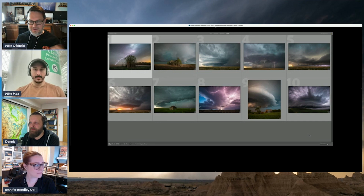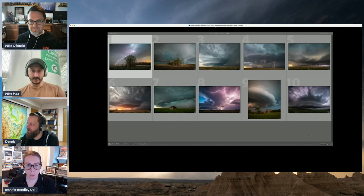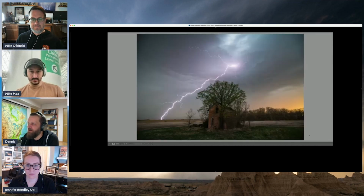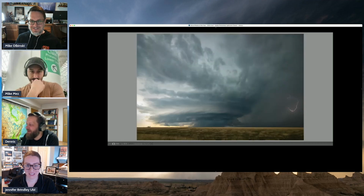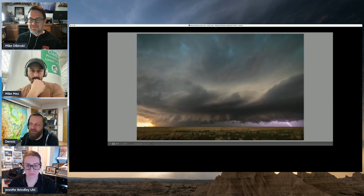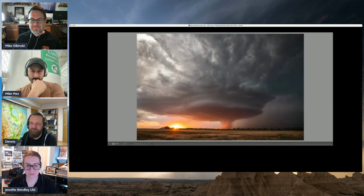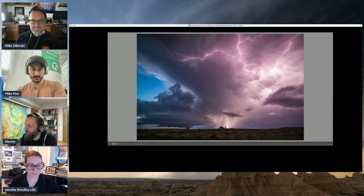I think he was one of our finalists last year as well. He's an amazing photographer. Yeah, I think he's got a very, very great collection from last year. So I'm a bit jealous about it. Nice supercell structures, lightning, everything else. I would be happy if I got a selection like this from last year. So yeah, well done, in my opinion. Well done. Loved the shots.